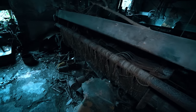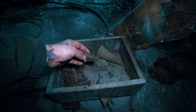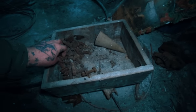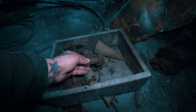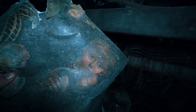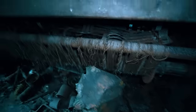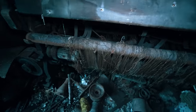Wow. Even the old wooden crates, still filled with nuts and bolts from decades, if not 100 years ago. Is that the top of that painting? Oh my God, how freaky is that? Just this little sad kid looking at me. Wow. But like I said, all the fabric's still on the machinery here. It is a vibe in this place.